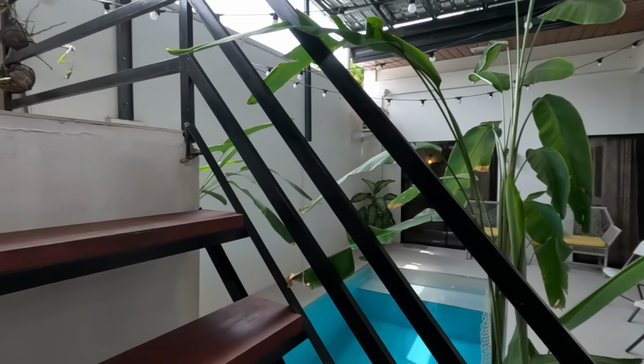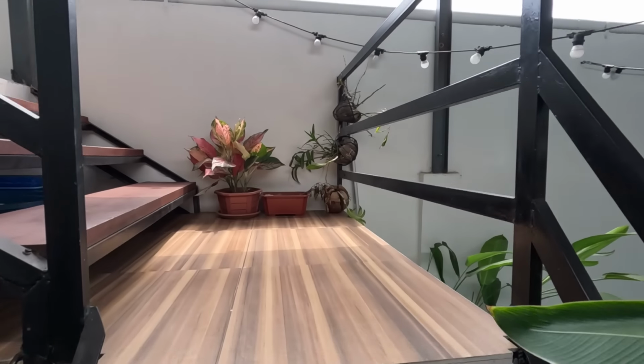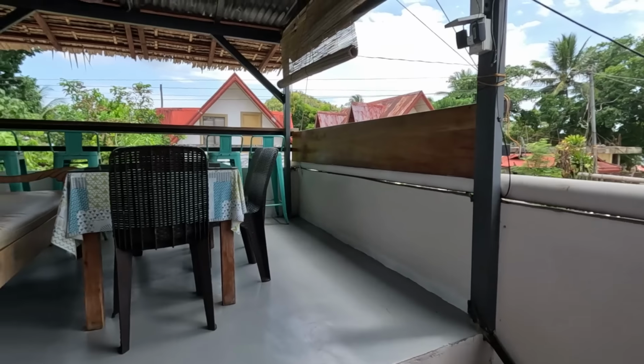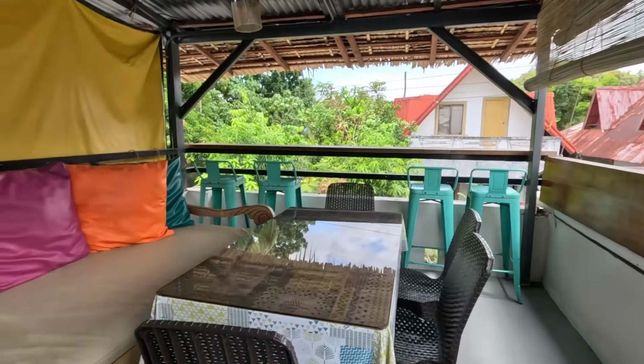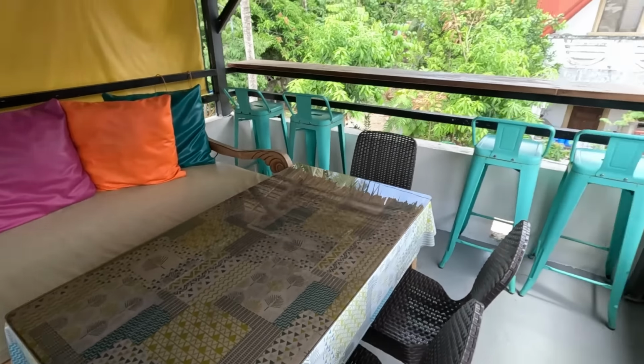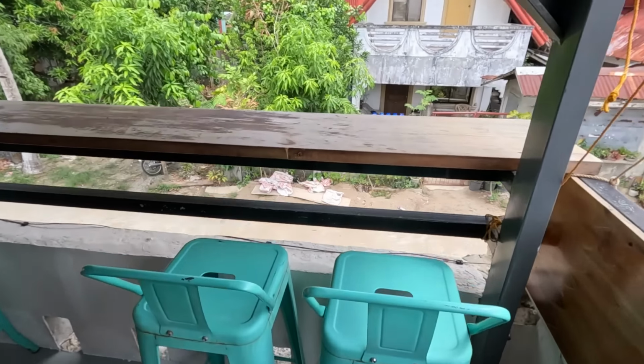This up here is a really cool chill spot where you can drink coffee or drink beers at night, or whenever you want to drink beers if you're on vacation. Got a nice daybed style couch there, and some table seating, and then a bar here.